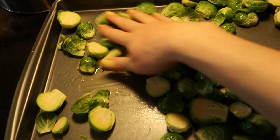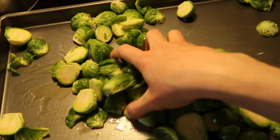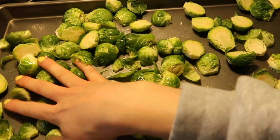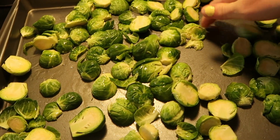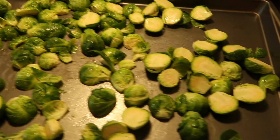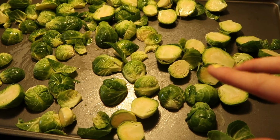So I just cut up these Brussels sprouts and put some olive oil with them, and I'm gonna roast these in the oven. I absolutely love roasted Brussels sprouts. They come out so delicious. They're full of flavor, so I'm not gonna put any spices on these. I think I'll just season them once they come out, but these are gonna go in the oven. And I actually have leftovers to eat tonight, so that's what I'm gonna do.